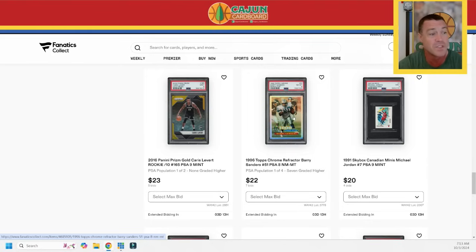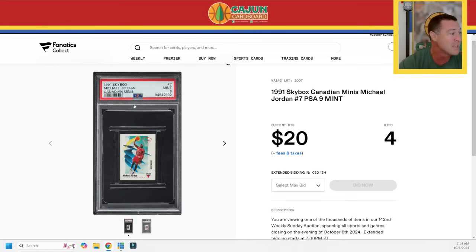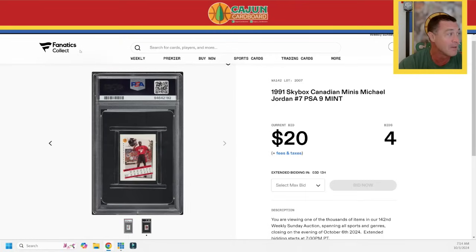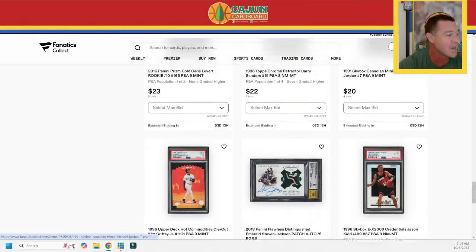That is a pop 4, 7 graded higher. And then I recently sold this 1991 Skybox Canadian Minis. I sold a PSA 10 cello pack, right? Well, this is the actual little mini Jordan, and I cannot stress to you guys, I'm going to click in, how teeny tiny this card is. But this is a PSA 9 copy of the card. It kind of resembles the big card, but it is really, really tiny. I am telling you guys, this card is tiny. It literally is a little bit bigger than a postage stamp, so it's really kind of funny. But that's a PSA 9 copy right there.